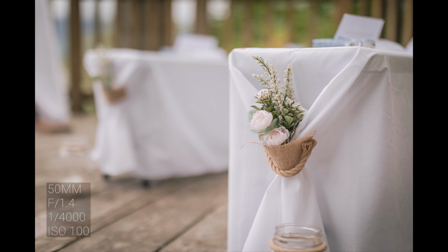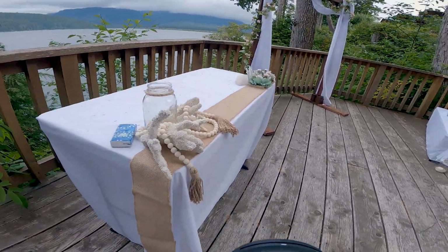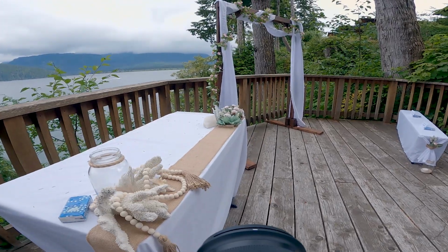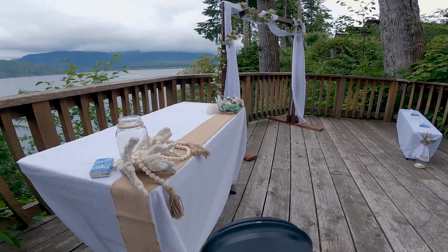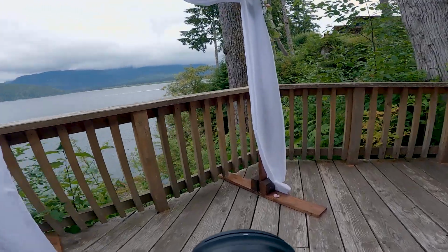I'm on my Canon 5D Mark IV and a Sigma Art Series 50mm f1.4 lens. The f1.4 is great for this kind of photography.